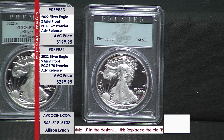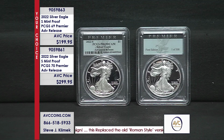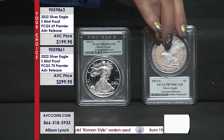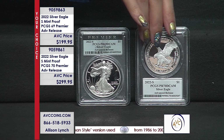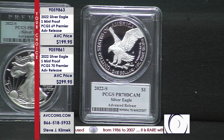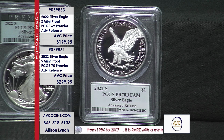Well, when they announced the program, advanced releases took off because the services, NGC and PCGS, agreed to certify them as part of the advanced release, as long as they got to the service before the official release date for the other 90%, the American public. Us being one of those dealers, we had our allotment sent to PCGS, and they were certified.